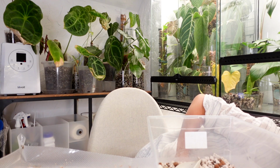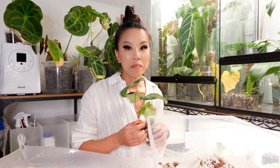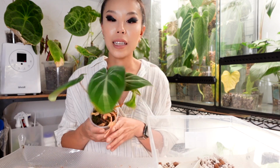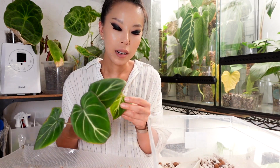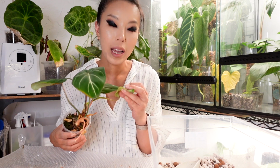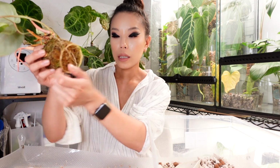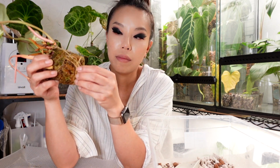Oh no. Let's do this one last. This one is a gloriosum baby. Oh no. It's so sad right now. This one was doing really well for a long time. It was sizing up. This one was grown from a stick, a rootless stick. It took a really long time to get going, but yeah, it was really happy.